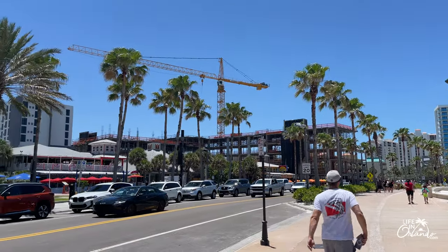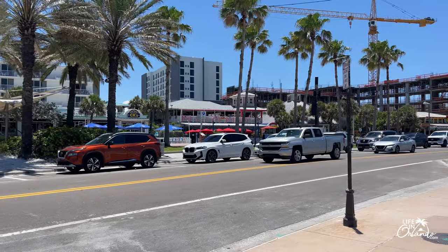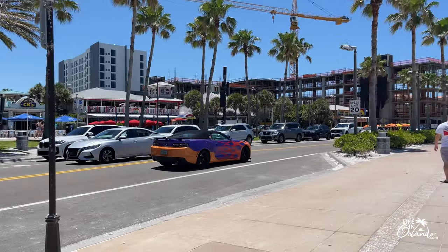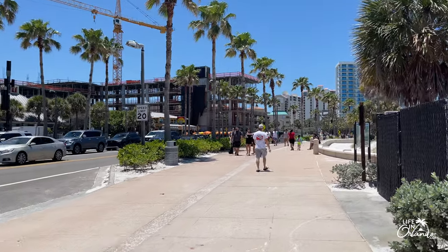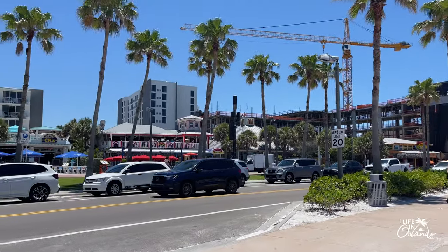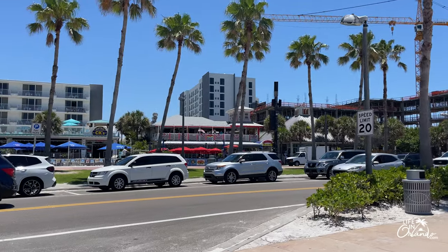I did want to point out there's a McDonald's here. There is a Mickey D's. So if you're looking for something cheaper, something quick, it's there. There is a Krabby Bill's here. Krabby Bill's has locations all around. There's actually one near Orlando in St. Cloud, and they have some great seafood there as well. And if you sit up on the second deck, there's a great view of the beach that is right there.